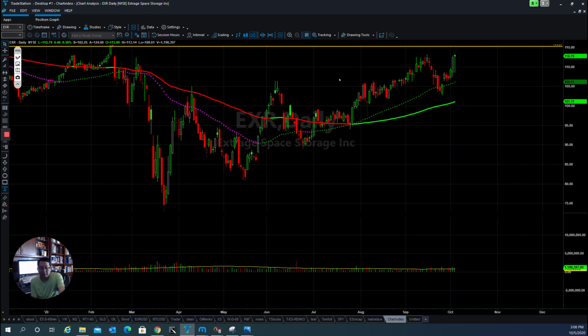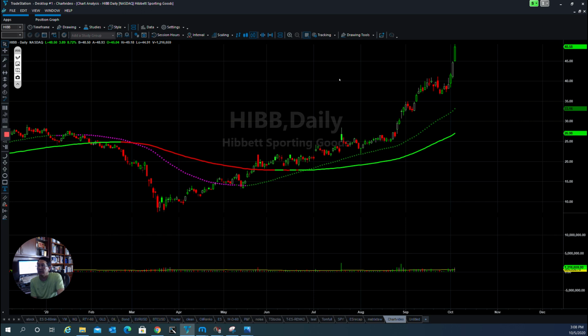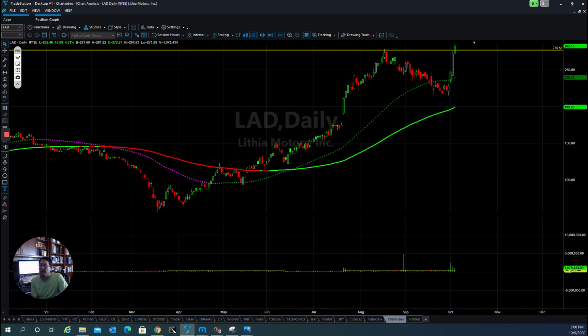And HIBB, let's see, another one that we're looking at, look at here, this is supporting well, and then in the last 3 days they jumped up very fast. Also LAD, it also moved to the upside.